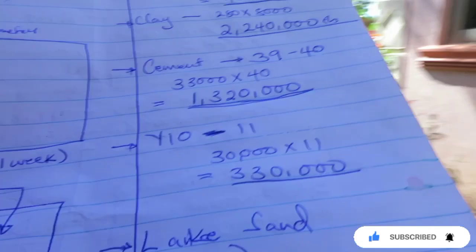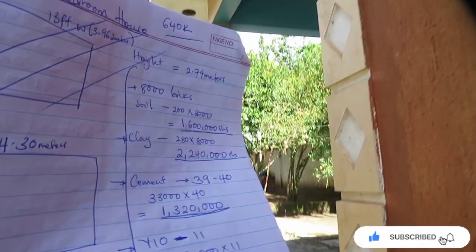Okay, so we proceed. Why 10? So those Y10 steel bars will help with the beam up. They'll also help with that support beam, this small one here.